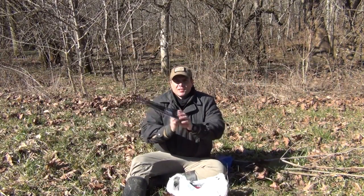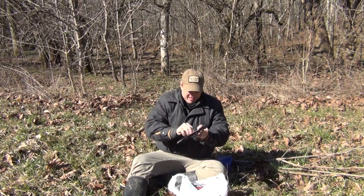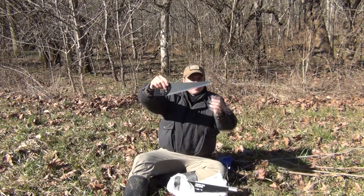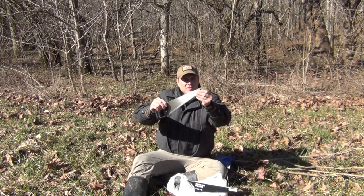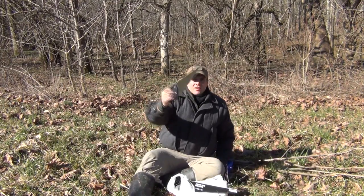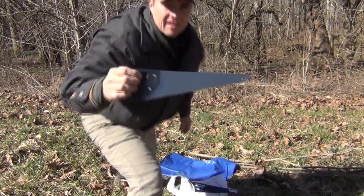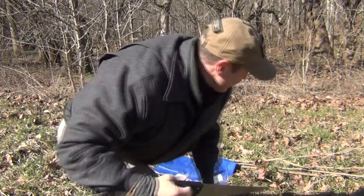Alright, let's see what's in this handsaw here. Oh, it's taped. Okay. Oh, excellent. It's got a little plastic protector here on the blade to guard it, so that'll be nice for storing. So as you can see, it's not a huge saw, but I think it'll do the job. We'll find out.